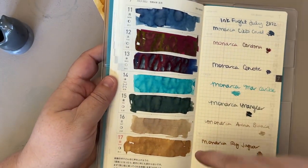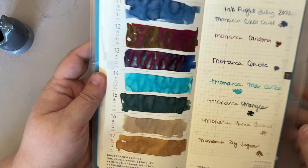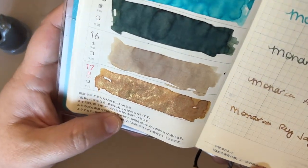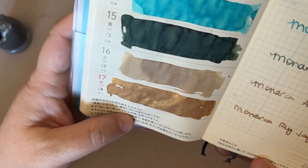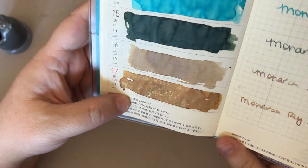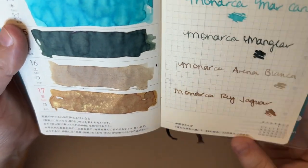I think of all of these inks, the Arena Blanca is the most interesting, the most unique. Monarca, the Ray Jaguar, is a beautiful, I don't want to say a tan. I mean, it's not as tan as this, but a light brown perhaps, with this pretty gold shimmer. Not really much sheen, but definitely a pretty color.